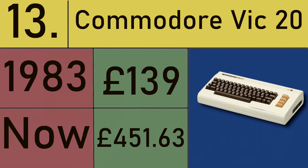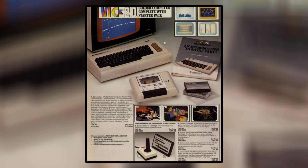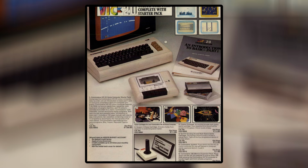At number 13, the Commodore VIC-20. They went all out on the design phase of the Commodore 64, didn't they? Bearing in mind what you got for 139 quid back in 1983, this seems like one of the systems here that is definitely overpriced by this point.